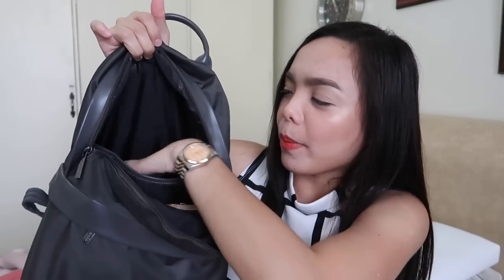And ayan, if you open it, ganyan siya. So may gamit pa ako sa loob, yung ginagamit ko for work. So may separate compartment, so dalawang compartment. Tapos dito in front, may isang naka-zipper na compartment na naman. Ewan ko, bulsa! Yun, bulsa.